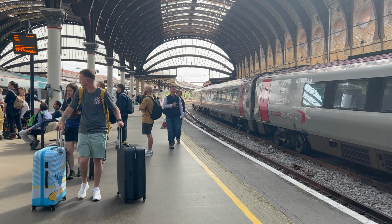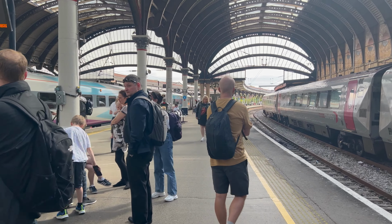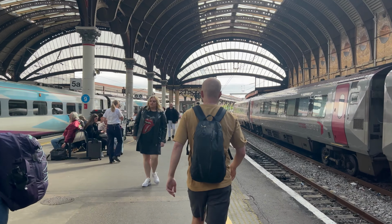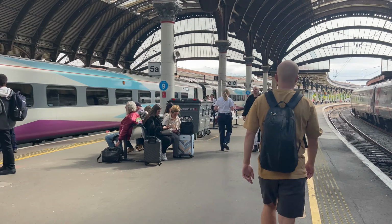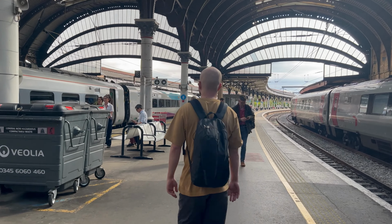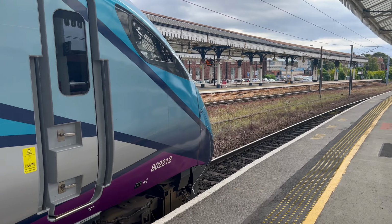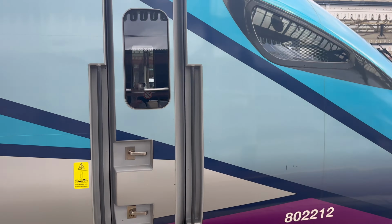I can hear a Grand Central 180 that's just arrived on the platform opposite. But what I want to do is get to the end of this platform and watch the 802 go, the NOVA1. So here we go, 802.212, St Abbs Head.